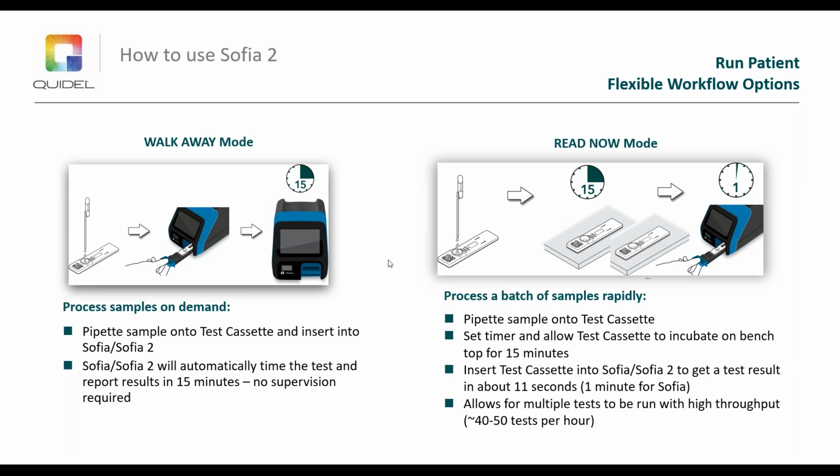But now let's say you're in, let's say, a nursing home, right? And you're doing routine testing. You don't want to run one at a time. That would only be 4 patients an hour, right? You're going to run them in batch mode. So what you do here is you inoculate the cassettes just like you did before, but each cassette will have a timer, and that timer is for 15 minutes. At that point, when the first timer goes off at 15 minutes, you make sure that your instrument is in what we call read now mode. You insert the cassette, and in literally 11 seconds, your results will be ready. You can document those results or pull them off the unit, and then you can move on to the next cassette that's sitting on your counter.